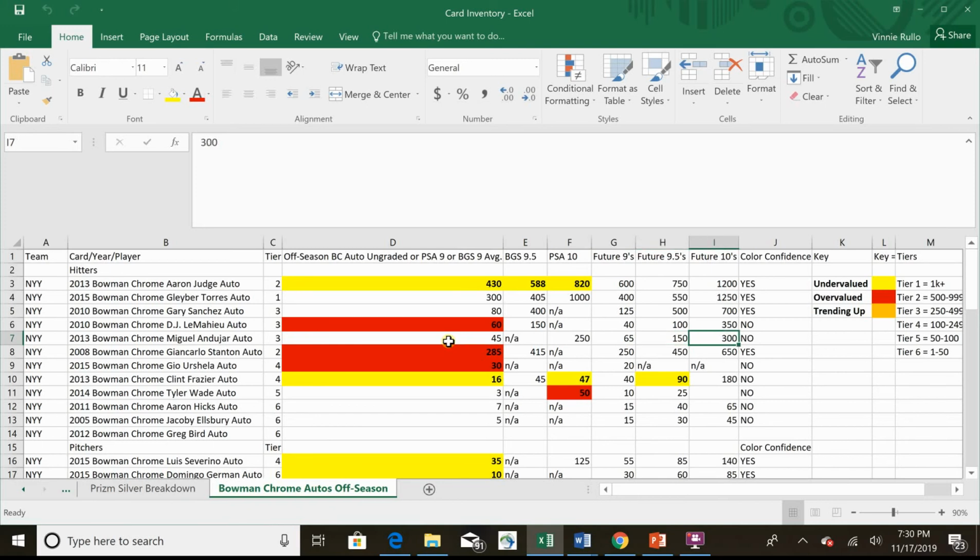If you do invest in Andujar, I wouldn't buy a color of him, just because, like I said, there is some risk there. You don't know how he's going to respond right away from the shoulder surgery or if he's going to be fully healthy. But at 45, that would probably be the one I would want of him. Or maybe you sit on the PSA 10 of him and hope it goes up to 300 or 350, as I have noted here. I do like him still, but there is some caution.